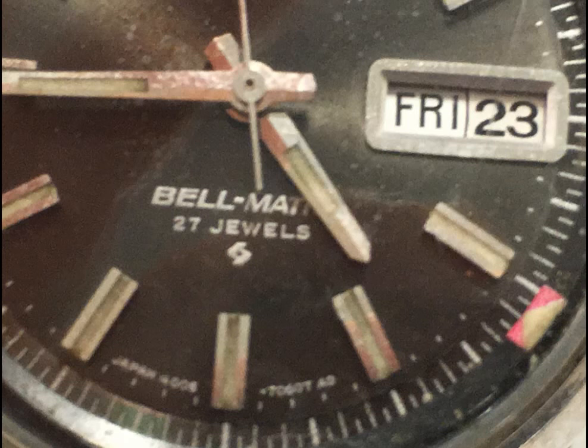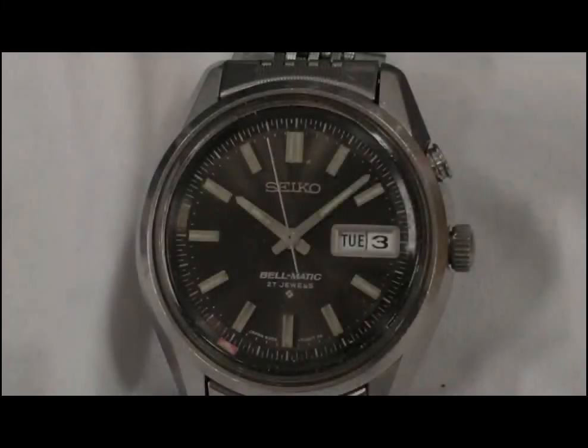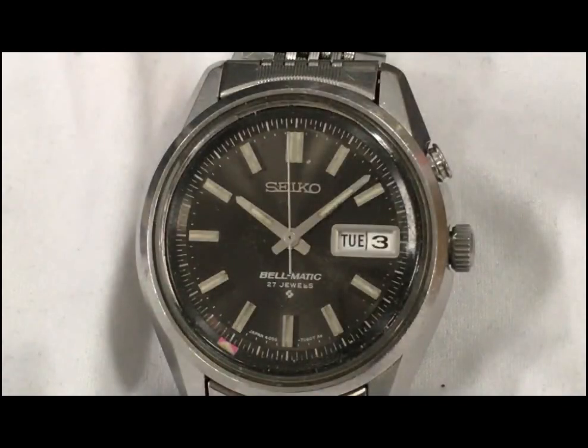Now, I can trace the provenance of this watch back to 3 owners. The person I bought it from, who he bought it from, and who he bought it from. But no one has a clue as to the watch's journey or owners prior to that point. So, some of the questions have been answered, but we still don't know how the watch made it from Saigon or thereabouts to the United States. I guess we'll never know.